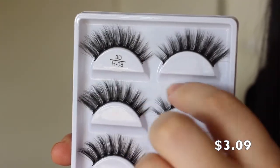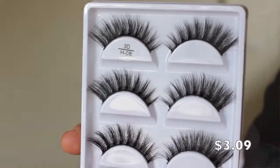So first up are these, which I'm so excited to try because they've got a thick band which won't be too comfortable, but they really wisp out and just look really pretty and soft, unlike these which look quite plasticky. These actually look like hair, so I'm really excited to try those ones. Next up are these ones.